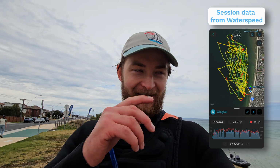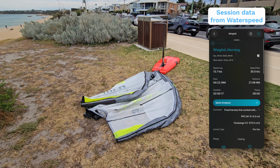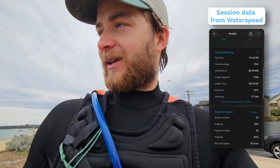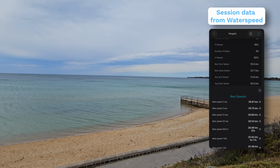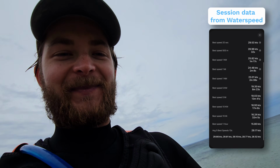That was epic. I was out for about 2 hours, managed to crack the 30 knots again, which is really cool. The old PPC M1R, Chubanga V3 race foil. Thoughts from today, I'm definitely getting more comfortable with the gust response. I mean, as you can see, some pretty big lulls, pretty big gusts. Kind of swung more offshore towards the end of the session. Yeah, a lot of fun.